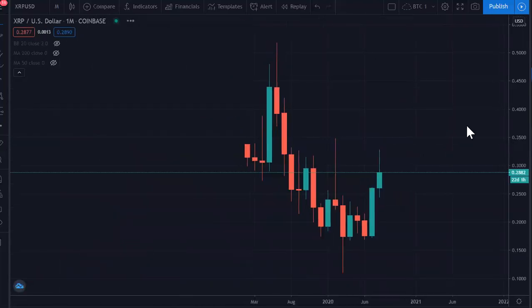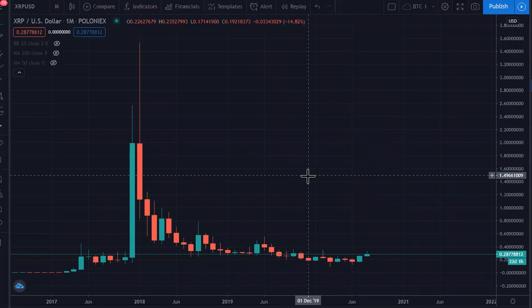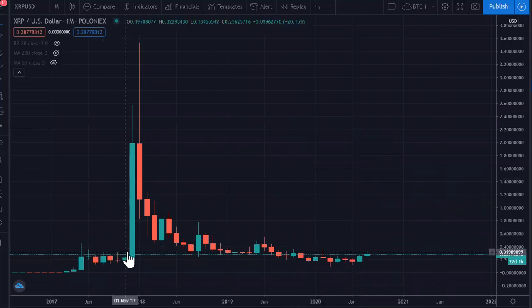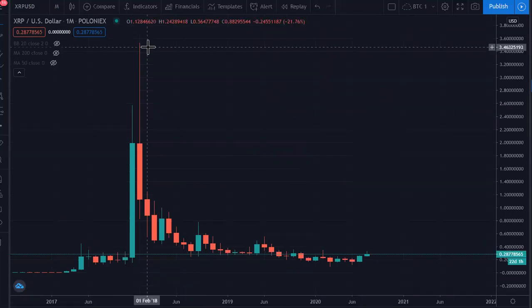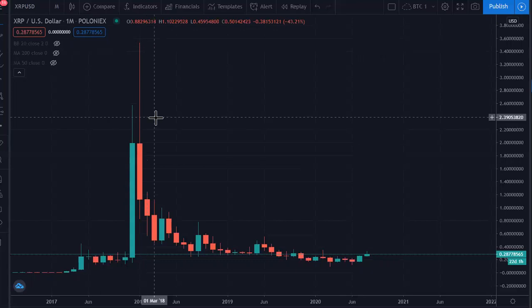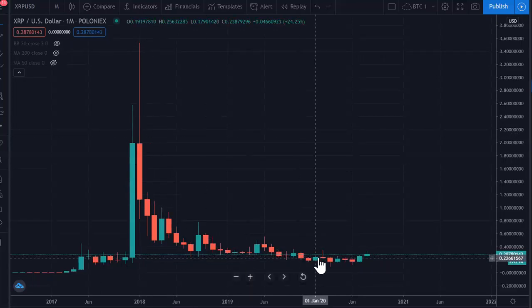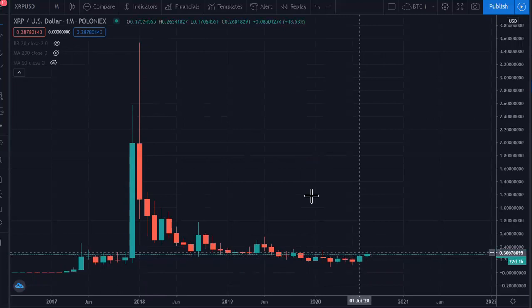So let's look at XRP today. Let's check it out. Looking at, not that one, this one, the Poloniex, because there's more history with it. So you see this was back in November 2017. XRP popped up to around $3.52. Ever since then, I mean, look at it. It looks pathetic. It just went down so far. It's hanging out at about, what, 28 cents, almost 29 cents.